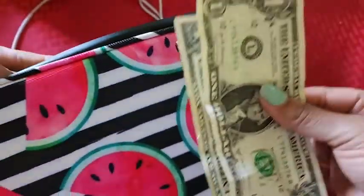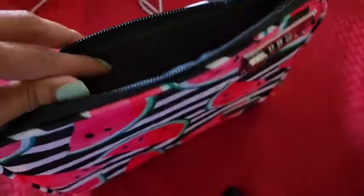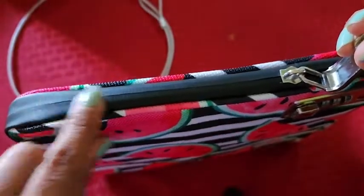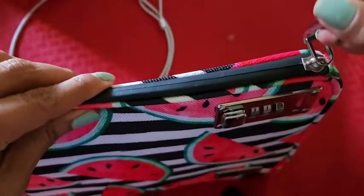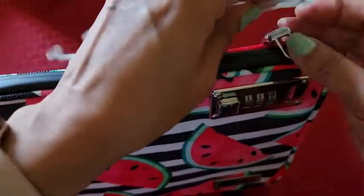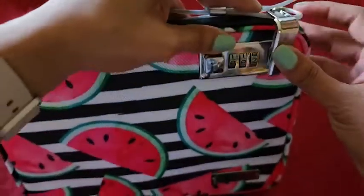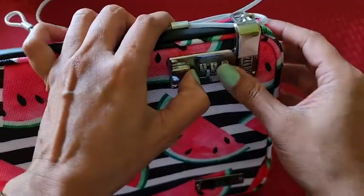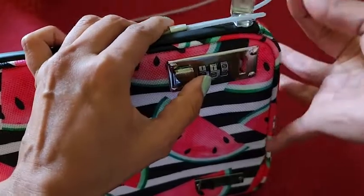So let's say we are at a shop, we get our money, even our keys, and we stuff them in there. Look how easy it is to glide it in. And look at this, the sealing right here. There it is. Now we do use our double hoop to secure it in place. Remember I mentioned that? And there it is, guys. Now you want to open it up, you put your code, and it snaps up.